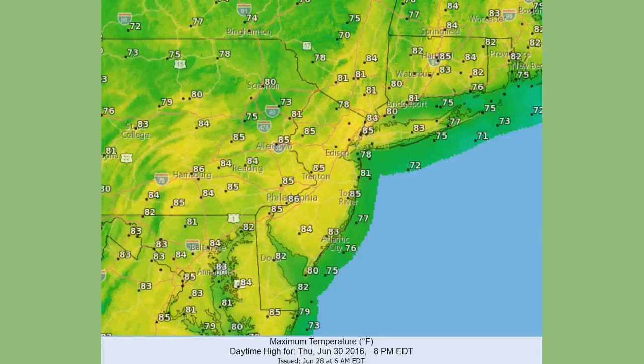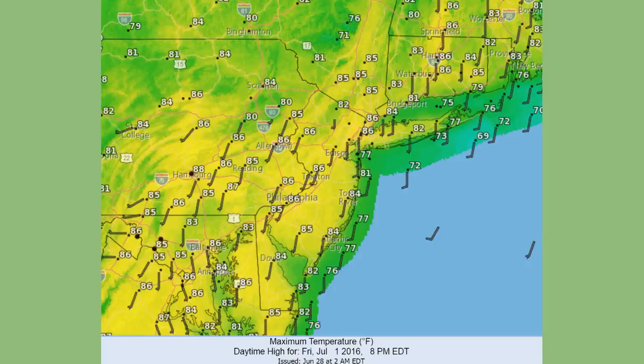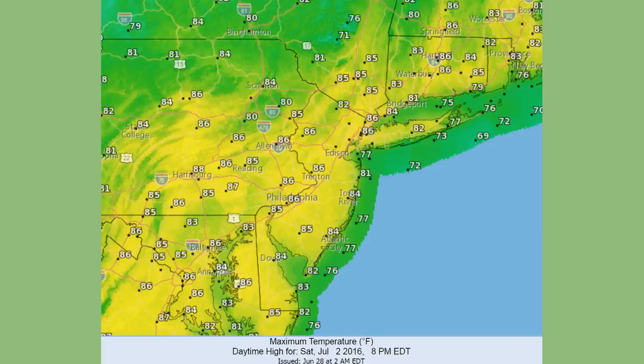South Shore and east ends of Long Island and coastal New Jersey always being cooled by those onshore winds. Temperatures on Thursday warm it up with lots of sunshine, temperatures back into the mid-80s across the interior and around 80 or so at the beach. On Friday, the same story, temperatures mid and upper 80s with a southerly flow.